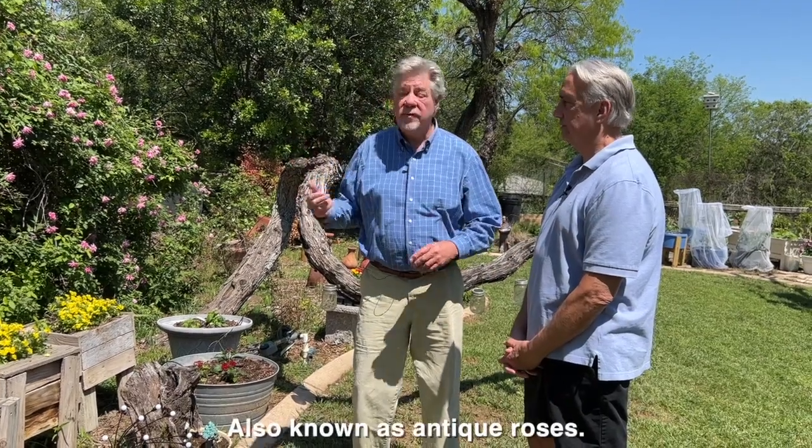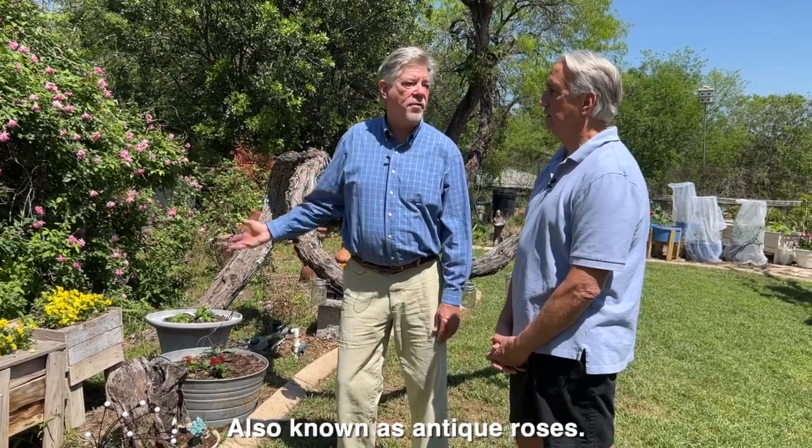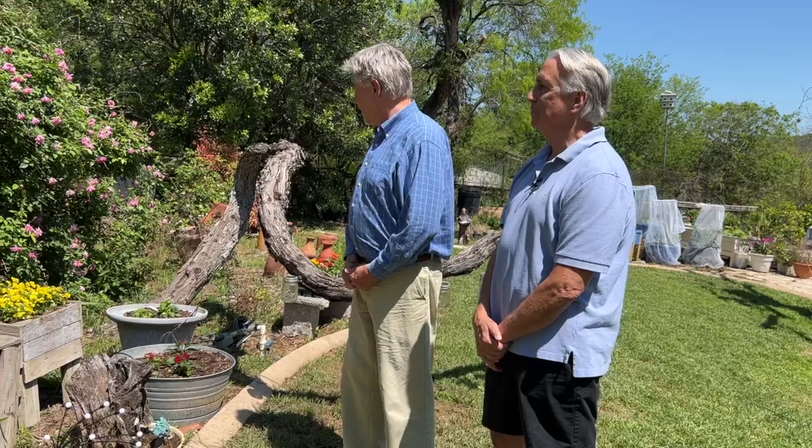Yeah, and this is what is called one of the Earth Kind, or one of the antique roses. So this is an excellent rose for San Antonio. I just love it. It's one of my favorites. And you can see the bees around. I was going to point out there's lots of bees already on the blooms. And for somebody who has a bee allergy, I've got a bee allergy. So I'm a little careful, but they don't really bother me too much.